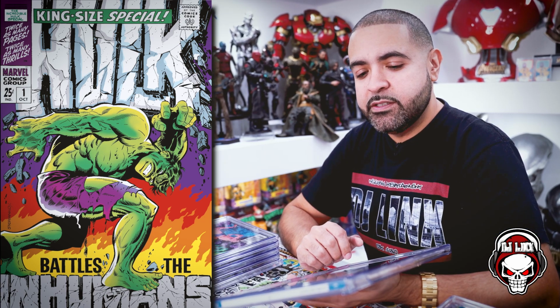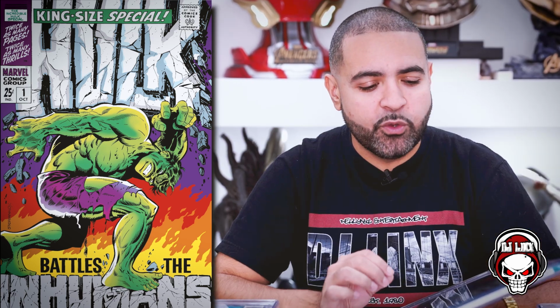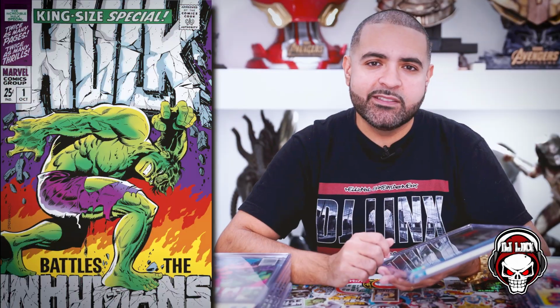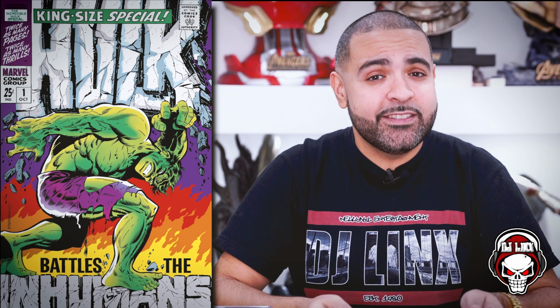This is in a CGC 7.0 off-white, the white pages. I picked this up at Eternal Con, which is a con that happens on Long Island here in New York. I saw it, I offered the guy something, and he was like, yeah, sure. This, as it stands today, $326.52.